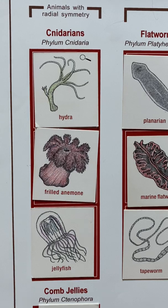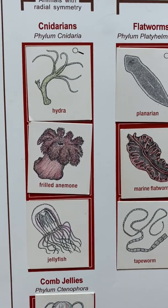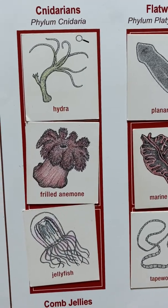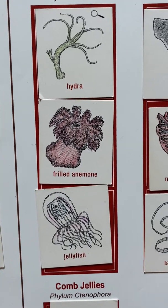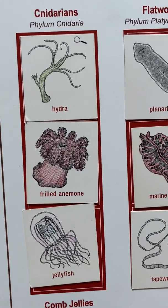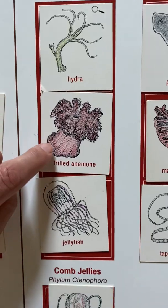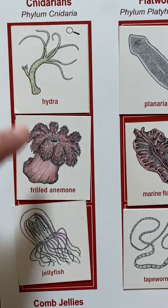Cnidarians have stinging tentacles that they use to capture food. The tentacles surround the single opening into their sac-like digestive cavity. Cnidarians have two body forms, the medusa, which is this, and the polyp, which I think is this one. Jellyfish are medusas. They have their tentacles on the bottom and can swim through the water. Polyps, which are like corals, hydras, and sea anemones, are stationary. That means they don't move, with tentacles on the top. So these medusa types, these obviously swim through the water, where the anemone and the hydra are stationary, meaning this is attached to the rock, and this is attached to the rock.